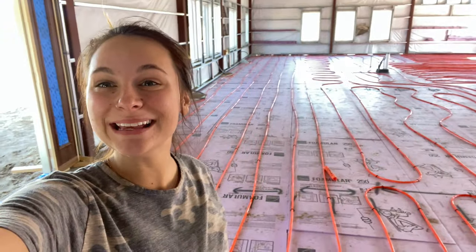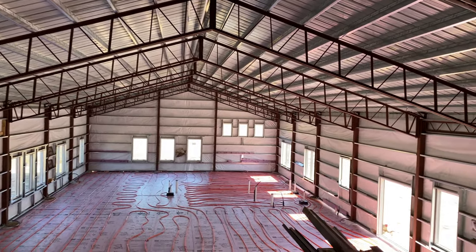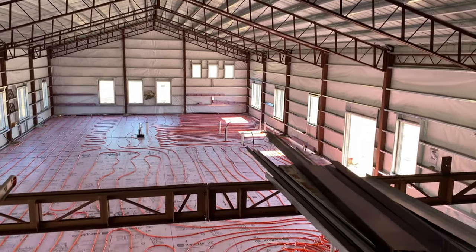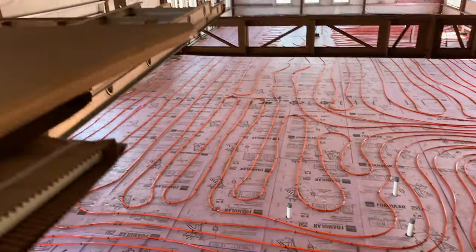Our in-floor heating is all stapled in. Polly and I just finished. It was quite the job. In a bit of a dilemma, we had purchased foam. It was like the little thin one inch foam boards.